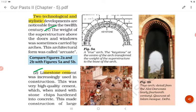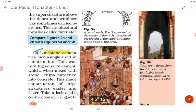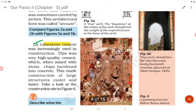Number two, limestone cement was increasingly used in construction. This was very high quality cement which, when mixed with stone chips, hardened into concrete. This made construction of large structures easier and faster. Figure 5b, true arch, detail from the Alai Darwaza.